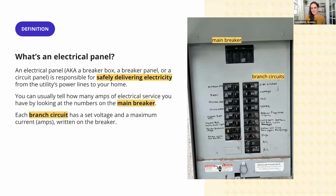Okay, so first of all, what's an electrical panel? I had a friend the other day who was like, oh, all the lights went out in this room of my house. I don't know what to do. He moved into an apartment for the first time. And I was like, well, go flip your breaker. And he was like, what's a breaker?